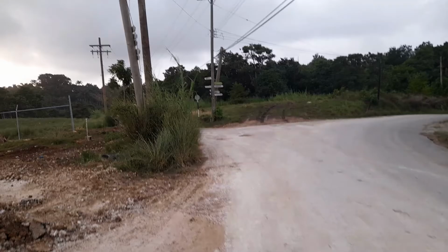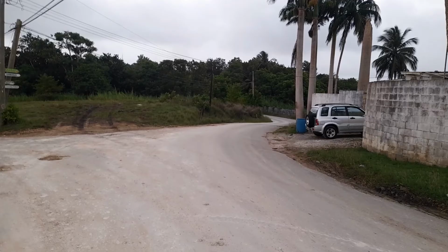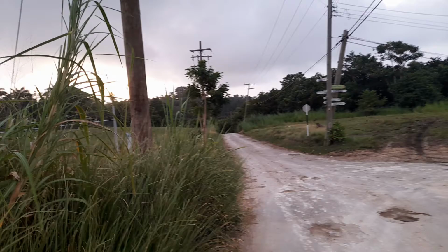And again, I'm in the Scotland district of Barbados. This way is about Chimborazo and Todd's Corner, and will eventually lead back to Sugar Hill. And this way is about Bragg's Hill, Lamings, and Airy Hill. That will eventually lead back to Sugar Hill as well.